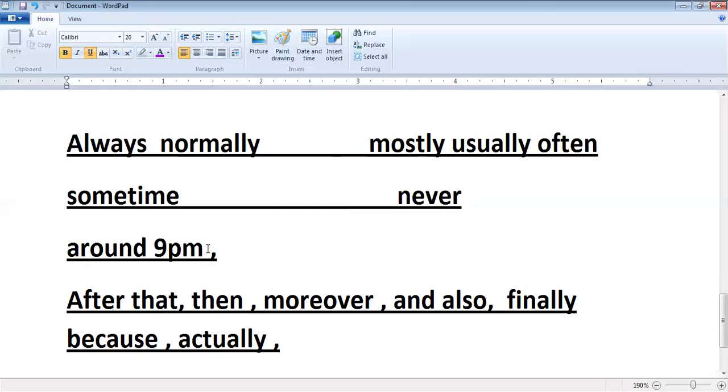Your homework is I want you to write about your routine, or write any essay about your family members, and use present simple tense.